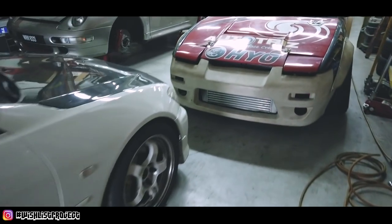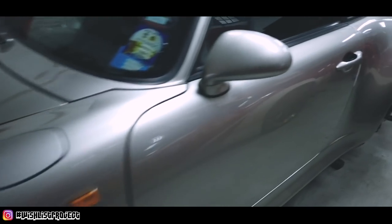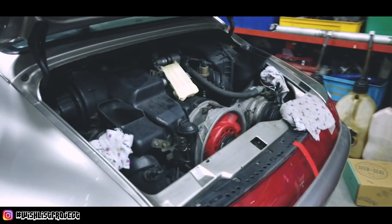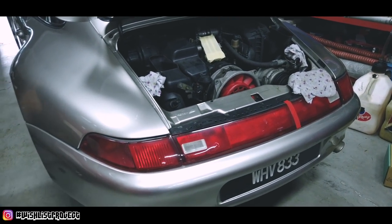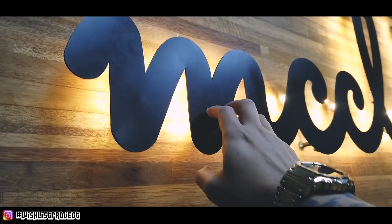Oh, Jan's one. This one is a customer's. This one, wait, this one is rare, oh. Hey, where did you get this? I also want to make one for my car. Nice, you know? You do laser cutting.